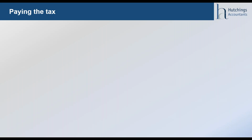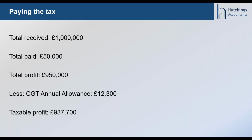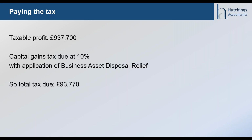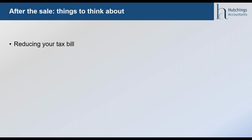In terms of the actual tax that would be due, if you received a total of £1 million for your business and its assets and paid professional fees of £50,000, your total gains from the sale would be £950,000. And the capital gains tax due on this after the application of your annual allowance and business asset disposal relief would be just under £94,000. Once we calculate your tax bill, we can also advise you on ways that you could reduce it. Another important area you'll need to look at is estate planning, which Tim will briefly talk about now.